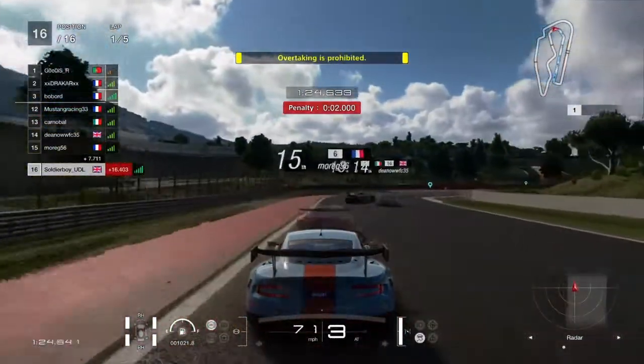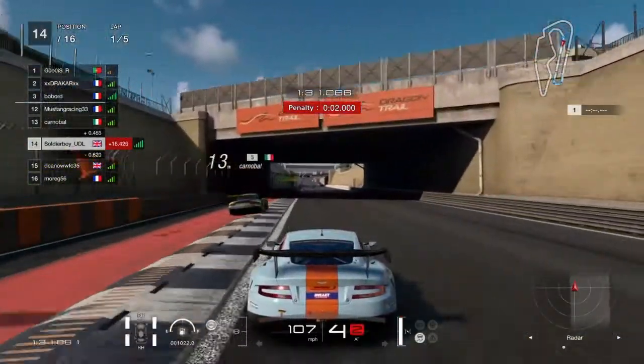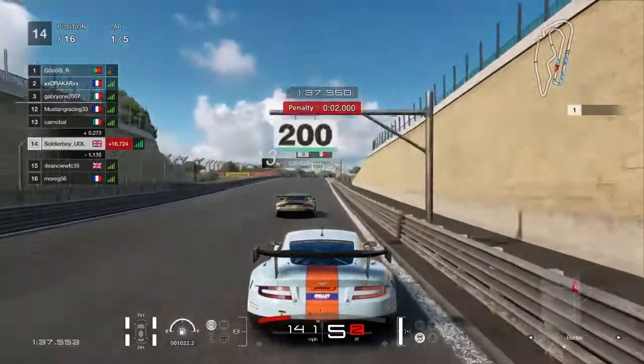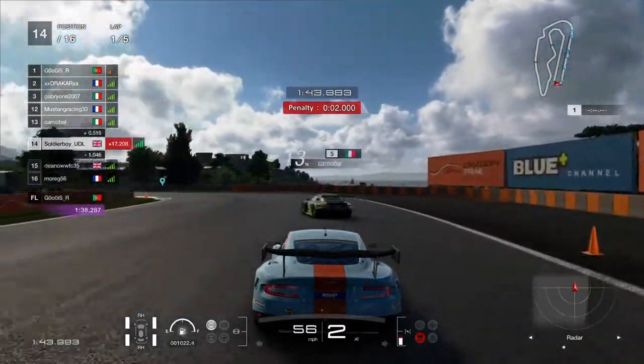Dirty tyres now causing issues. Other cars have gone off though, so we're making up another place. We're up to 15th, up to 14th. Still the first lap as well. So we're back up to 14th. We started in 7th, so this is not a good race for us by any means. And we're going to have a 2-second penalty to serve as well, which isn't going to be helpful.